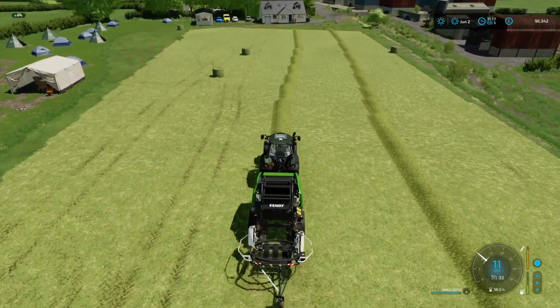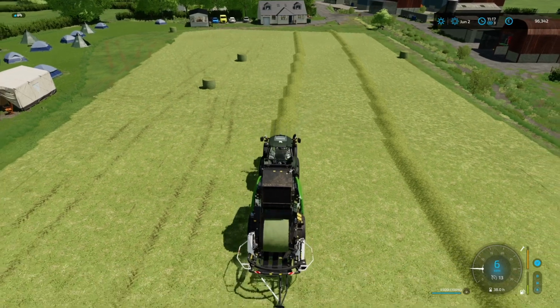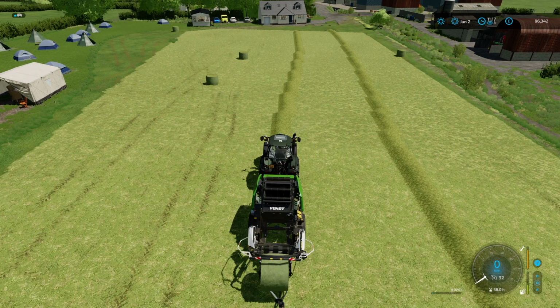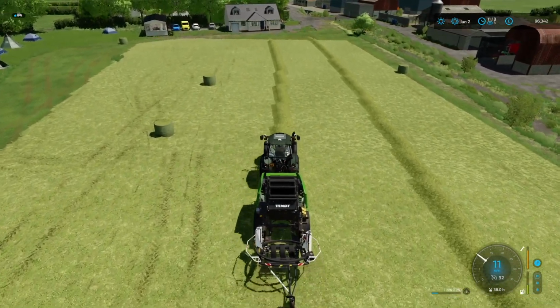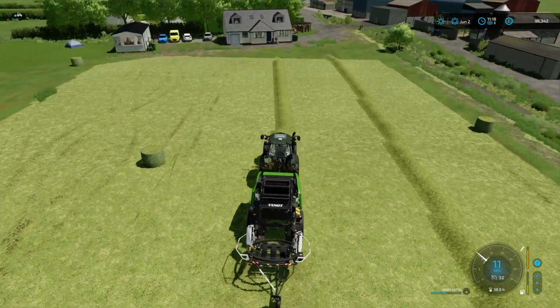Okay, what have we got here? 1, 2. Tell you what, it was well worth ploughing this field up. It's worked really well. Very pleased with it. So I thought, let's get Big Dog, lease it, give it a try.